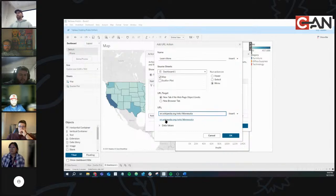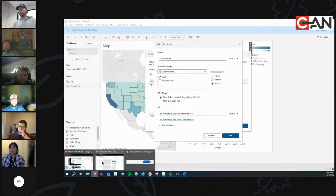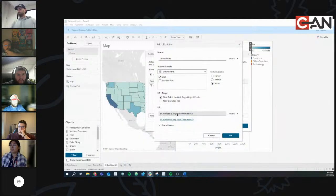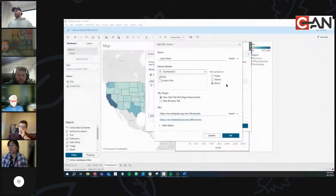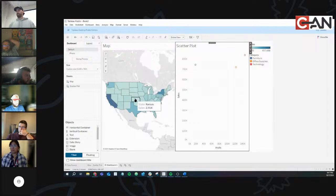So this will give us a little preview. Okay, I thought the HTTPS came automatically, but I guess it doesn't. So we'll use this one. Right, this gives us the little preview so you can test it. If we click on this link, it opens it up, so that works great. We're going to leave this as is for now, just with Minnesota, so I can show you guys how this all works. So we hit OK and hit OK again.